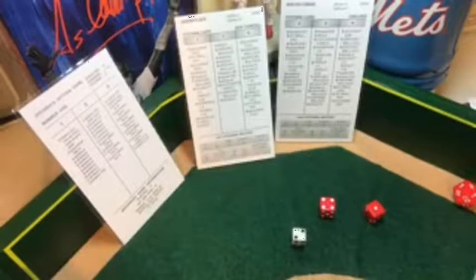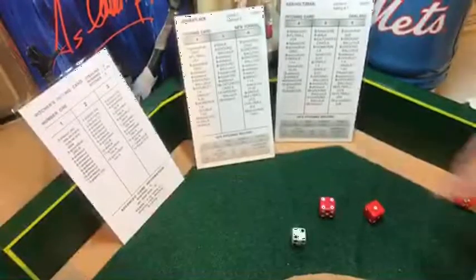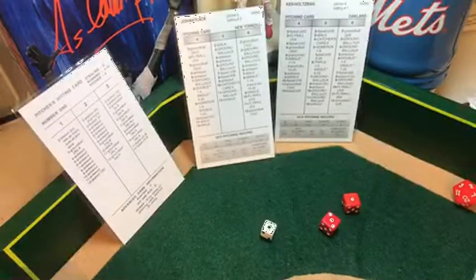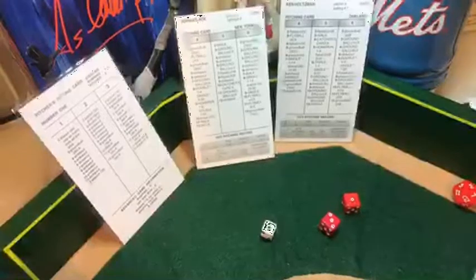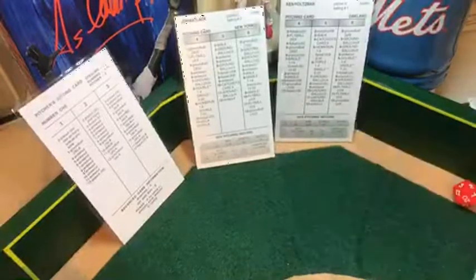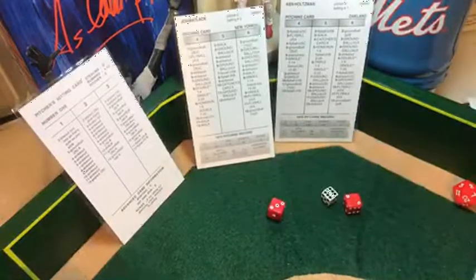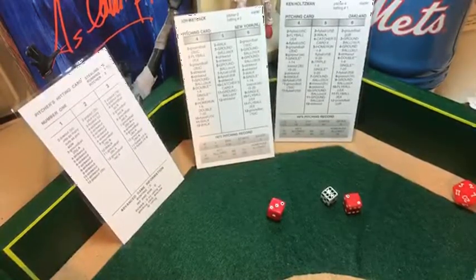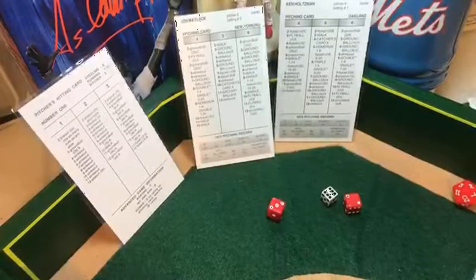Bottom of the second. For the A's, it's Alou, Johnson, and Green. We're using the actual lineups of the 1973 World Series. 2-5 off Alou. 2-5 is a ground ball to Harrelson. Harrelson fires it over to first. Out. It's Darren Johnson. It's a 1-4, and that's going to be a strikeout. Fourth strikeout for Matlack. Dick Green, a 6-5. That's a strikeout. 3 up, 3 down. End of 2 innings of play.